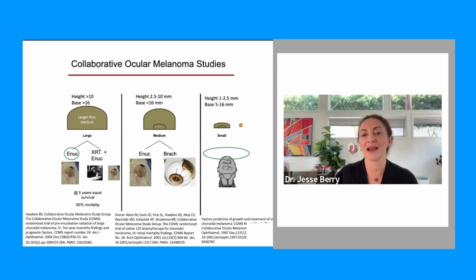The medium study ushered in a whole new era of saving these eyes. Again, prior to this, the treatment was to remove the eye. They looked head to head at eye removal versus brachytherapy and found that the outcomes overall, in terms of the patient surviving, not the eye, but the patient surviving, were equivalent, and that it was safe to offer eye salvage therapy for patients with medium-sized tumor.